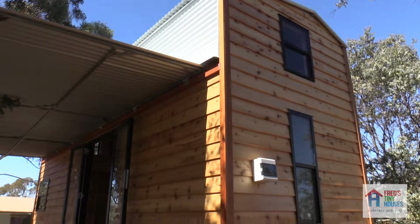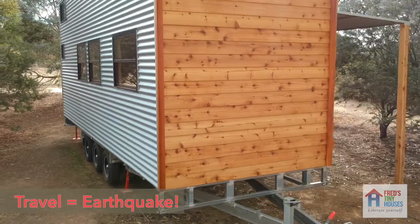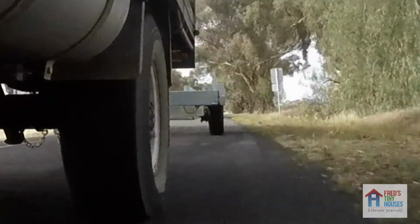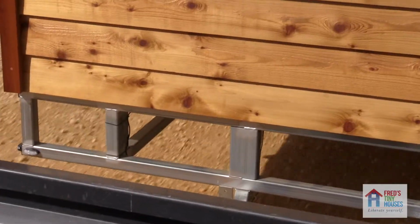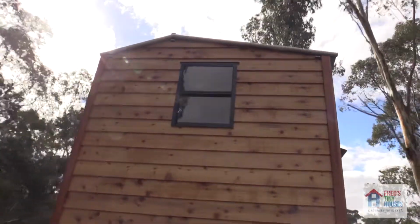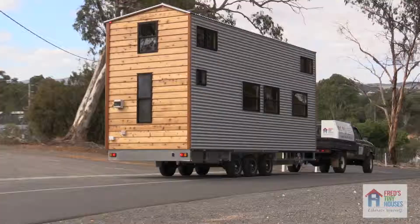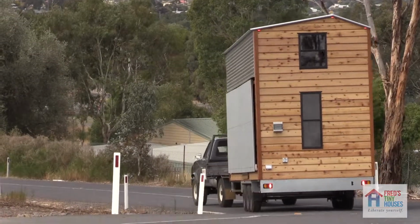This tiny house is going to experience a 10-hour earthquake because it's going on a 10-hour journey to its new owners. Think of any trailer you've ever seen going down the road. It vibrates a lot, it jiggles in every direction. Well, the same vibrations are happening on a house, only it's 4 tons worth of weight vibrating too. We need to understand all the forces that are acting on any tiny house at any time while it's traveling, because that's the time when it's experiencing the greatest and most severe forces.